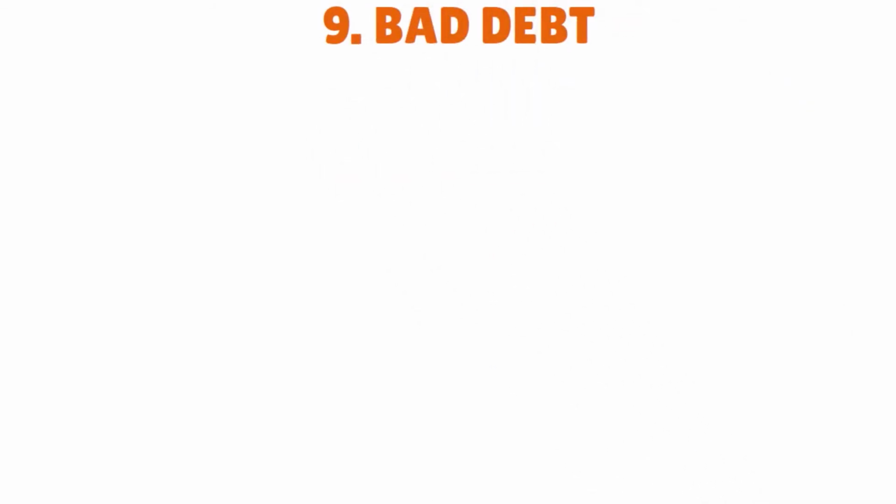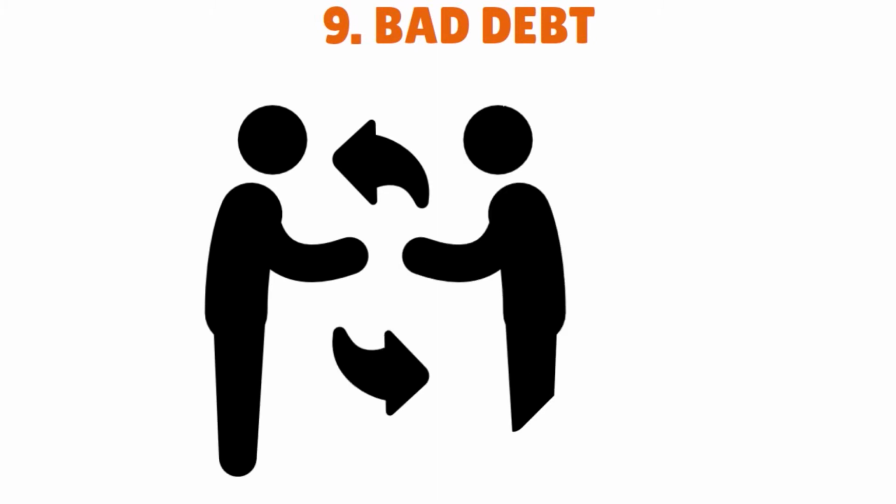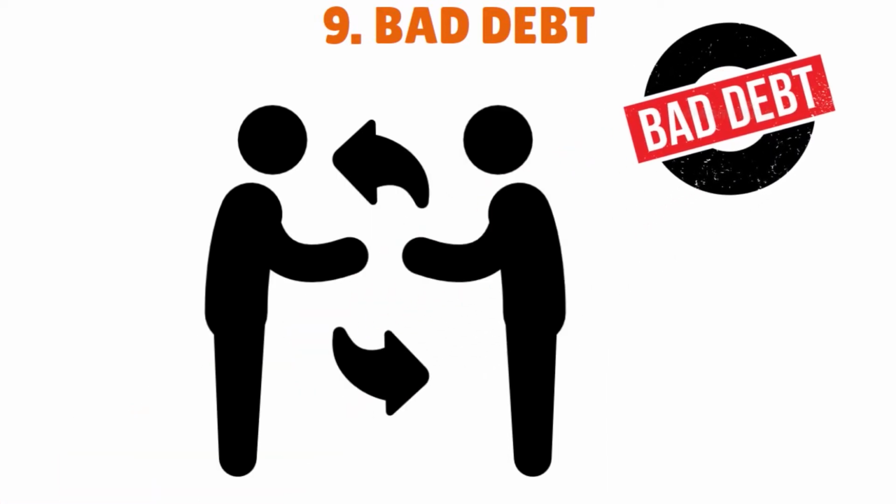Number 9, bad debt. This is a biggie. This is one that a lot of folks overlook. So if you've ever lent money to an employee or a vendor without receiving it back, you can claim that back as bad debt. And the same applies if a customer doesn't pay you. So you just need to be able to prove that it was a business debt rather than personal debt.